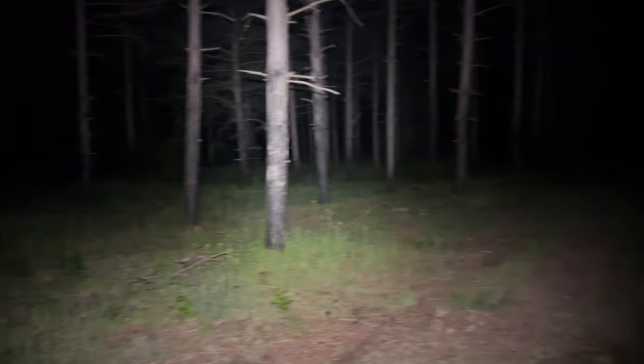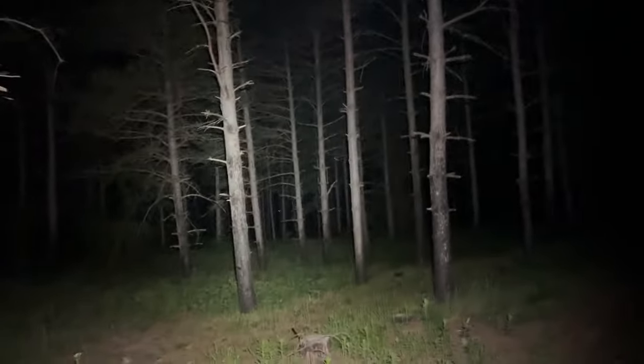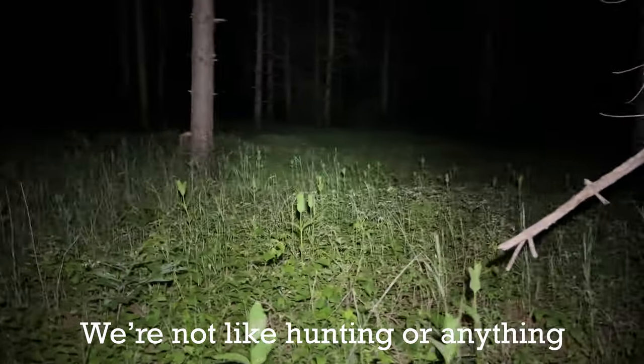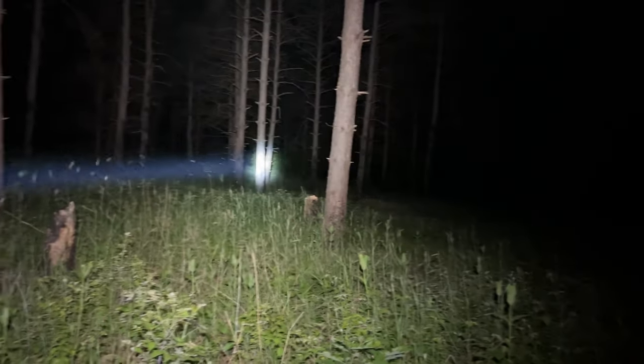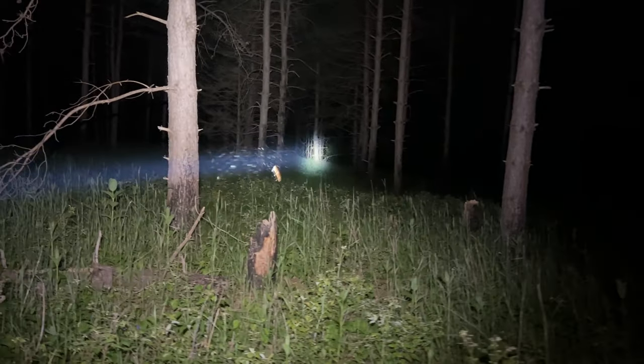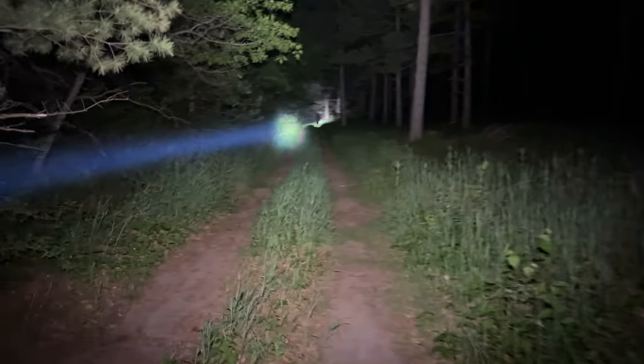Guys, these trees look crazy at night. I know animals definitely hear that. I'm sure they see our lights, obviously, but we're just having fun here, guys. We're not hunting or anything, just having fun, seeing if we can see anything. Get you all the way down there. Well, guys, our flashlights went out, so we're just going to have to find our way with this Zippo lighter.